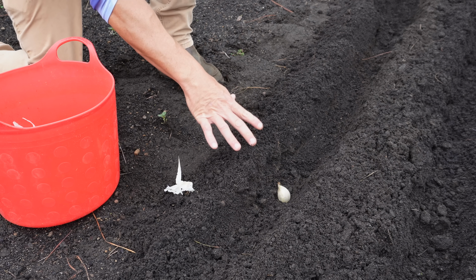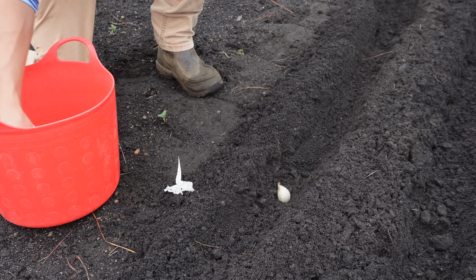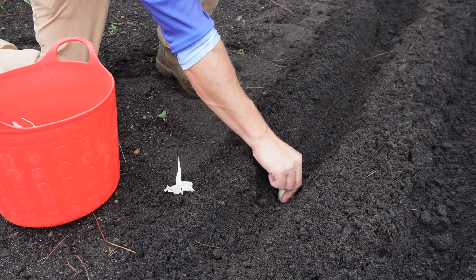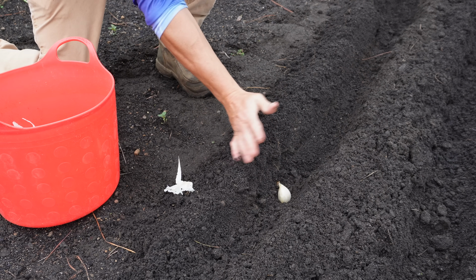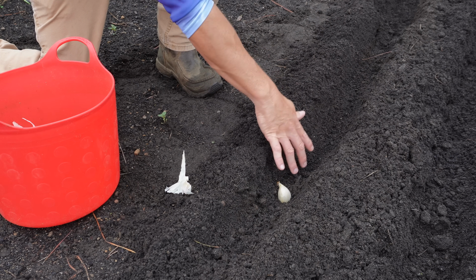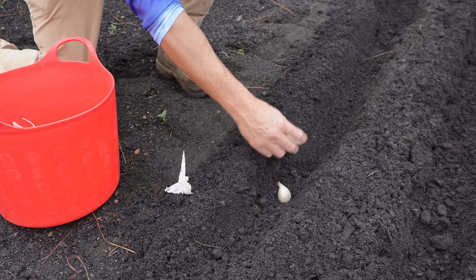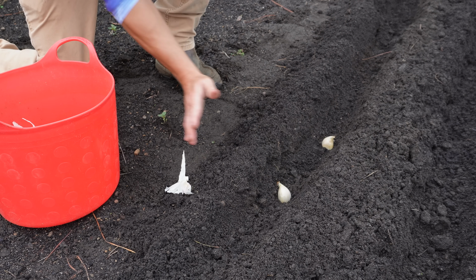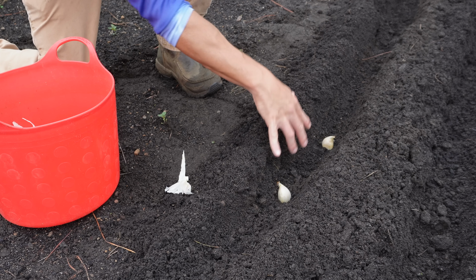Now what I will do a lot of times, if my soil is soft enough where I can just seat my garlic down in there like that, and I know it's not gonna move or flip if I come behind here with a rake, I won't cover it as I plant. I'll go along the row here and just poke all these down into the soil, come back with a rake and cover them all at one time.